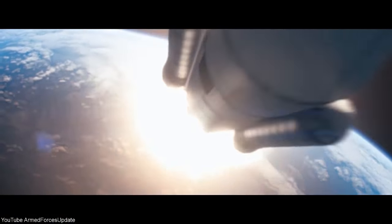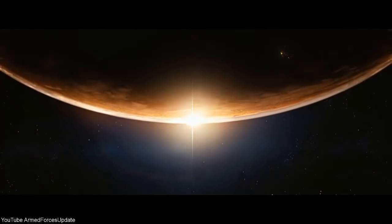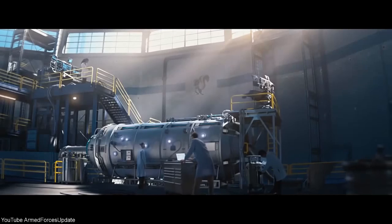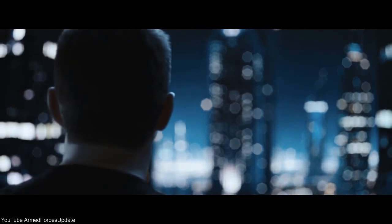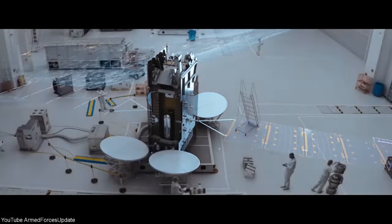It's to Mars. Fusion reactors that produce limitless energy. To most people, they're pure science fiction from the world of tomorrow, like something out of a movie.